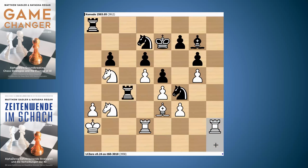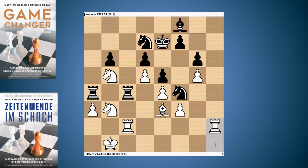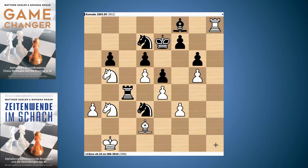pieces. So rook c4, rook a4, Komodo's trying to keep some sort of control of the c file. This very calm move, and now bishop d2. So that bishop's coming round to b4 to attack the pawn on d6 and also cut off the coordination between the two black rooks. So Black took, rook c4 check, and brought the knight into d3, just trying to keep on holding White back. But after rook h8, Leela is very, very positive here.